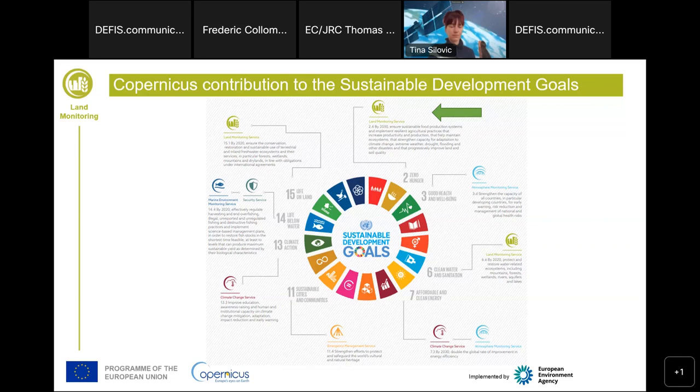Next, we move to the land service for SDG 6, which is clean water and sanitation. Why was it identified? It was because the global service provides near real-time information on inland water bodies. But I can also say here that the pan-European service also offers a water layer that is now in production.